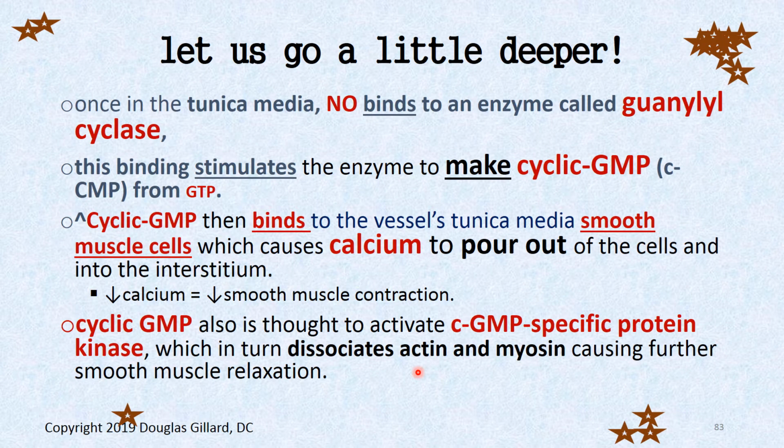Never knew we were doing a little sex ed today, did you? Now let's get a little bit deeper. Once the nitric oxide gets into the tunica muscle cell, it binds with an important enzyme called guanylyl cyclase. Nitric oxide's job is done at that point, because the binding to this enzyme stimulates it to make a new product called cyclic GMP, or cGMP for short, from GTP.